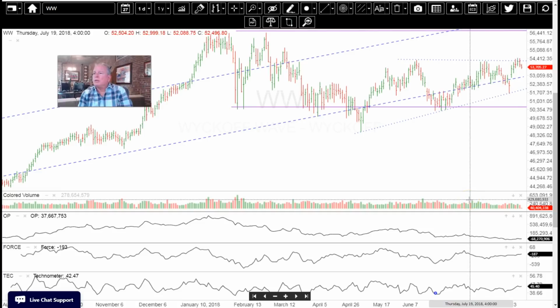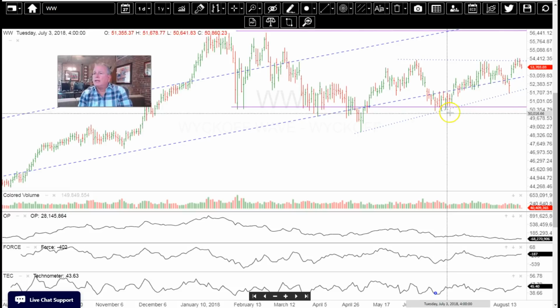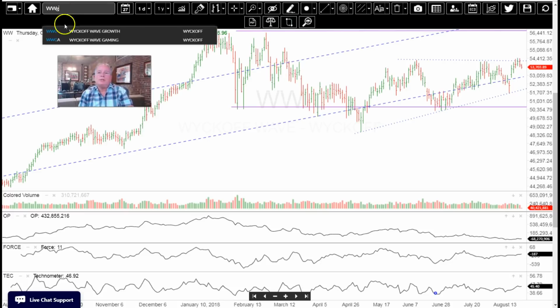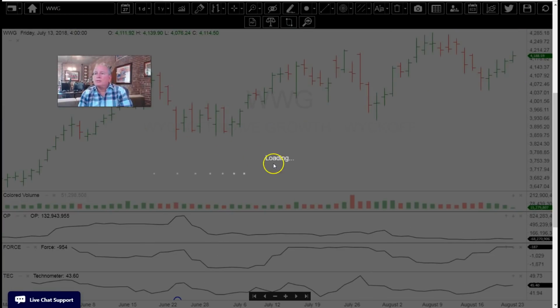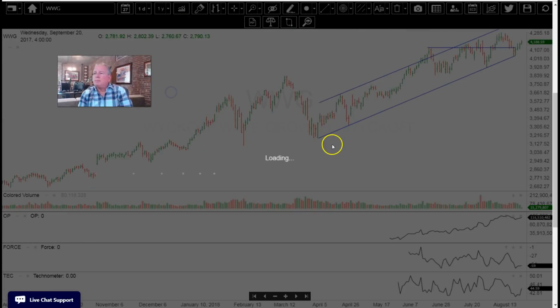So now it looks like we could come back down and stay in this trading range, possibly between the dotted line and the purple support. So with that in mind, let's go to WWG, the Wyckoff Wave Growth Index, more of a NASDAQ type index.